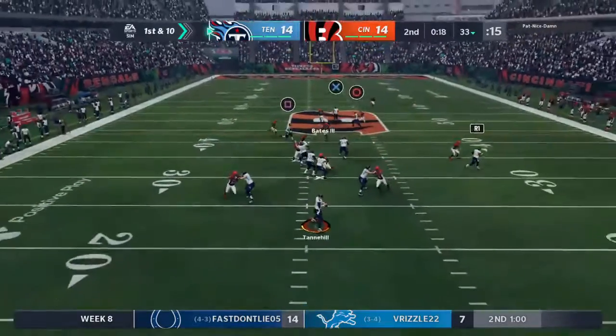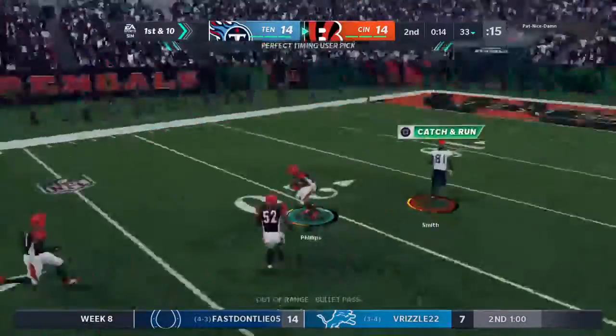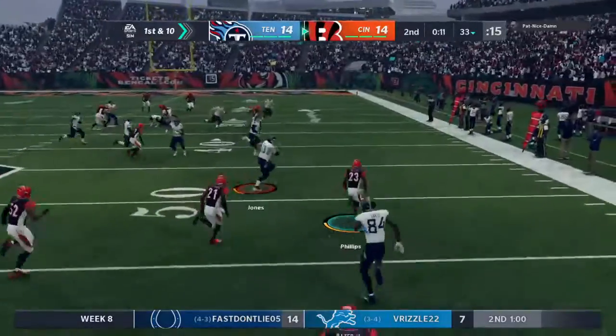After the interception, here's Tannehill. Airing it out deep for Smith. And his pass is intercepted for the 4th time today. Picked off at the 21.